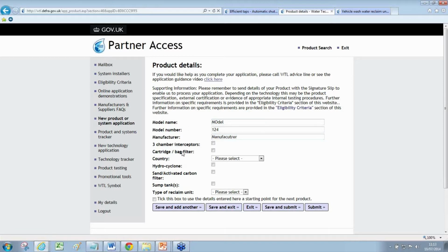And then each of these elements are specifically applied to the criteria against which the product needs to be assessed. So you're able to check that by clicking on the eligibility criteria. So in this case, if you click all that applies and select the country of choice, Brazil seems quite appropriate, and click on the type of reclaim unit, and at this point you can use the details entered here as a starting point for the next product. This is particularly useful if you have lots of products that are fairly similar, and you can basically copy the details across your product range and just tweak it to meet your requirements. So at this point you can then save and submit, which will take you through to the next part.